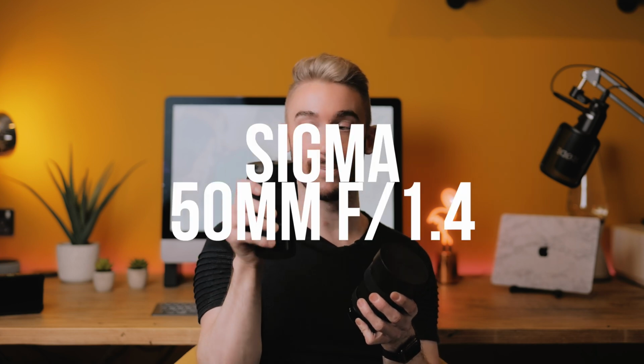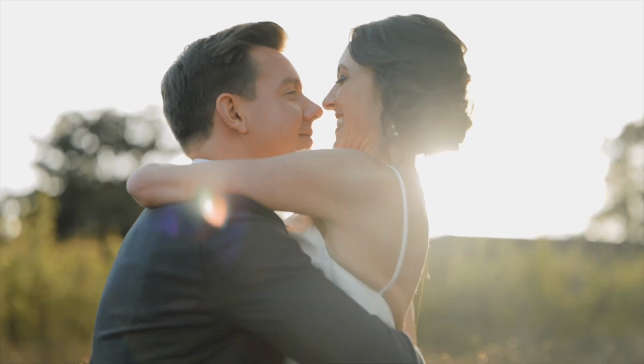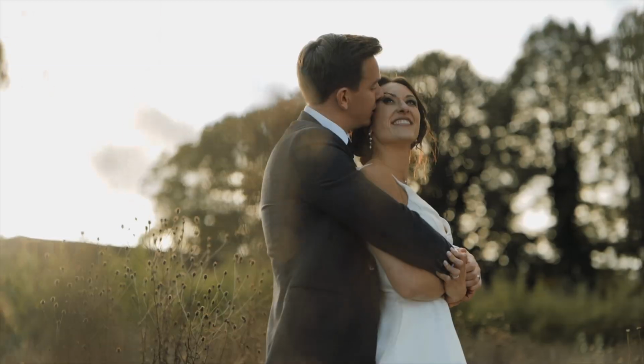Okay, next up, more lenses. In my camera bag, I also have the Sigma 50mm 1.4. That is a beauty of a lens. I can shoot a whole wedding on this lens. The background blur is just beautiful, renders so nicely. It's a 1.4, so it's really good for low light as well.